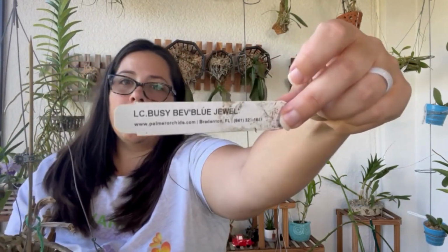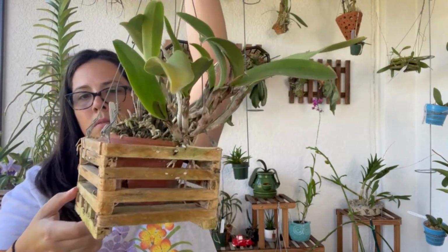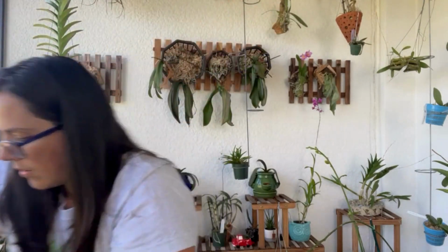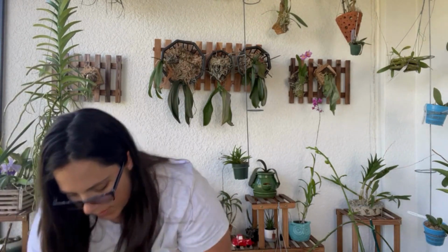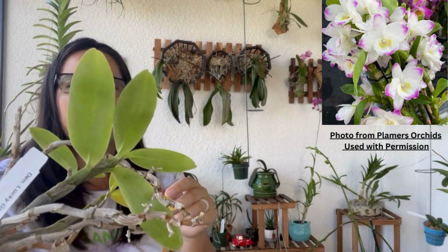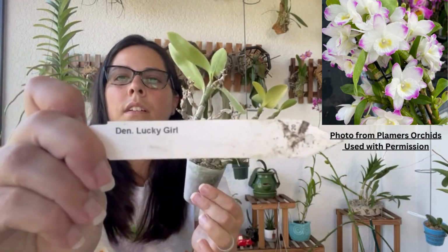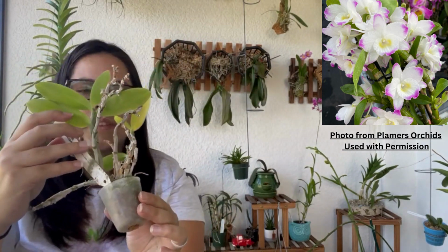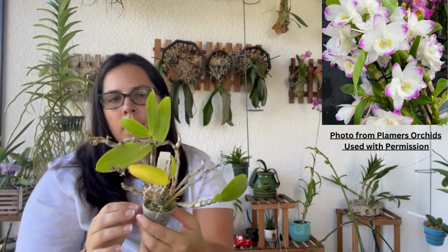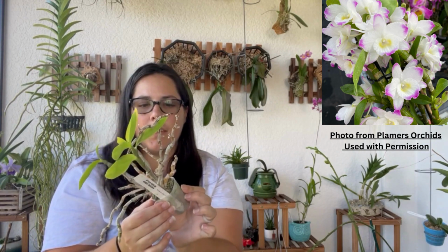This is another Busy Bev, which is one of my favorites, so I took a chance on it. But I'm confident that it should do pretty well. Just be going out under my tree. And then I'm good with the Den Nobili types, so this just needs to be treated for some pests. Looks like it might have some spider mites. And then it will need a repot. Right now I'm just gonna kind of baby it for a little bit though. That's the name on that one. From what I remember, I think my grandma actually has this one, so I'll post a picture of her flower of what it looked like. It's like a white flower, like a typical Den Nobili type, with some different colors in it.